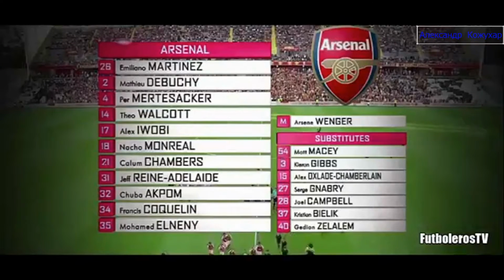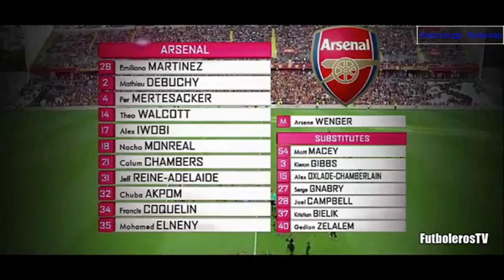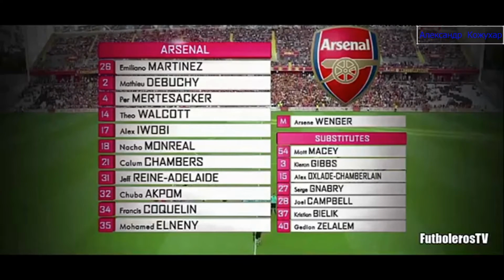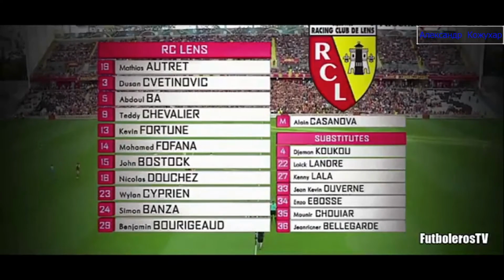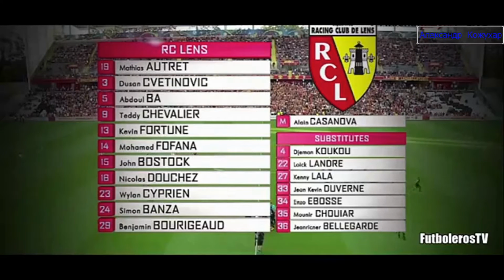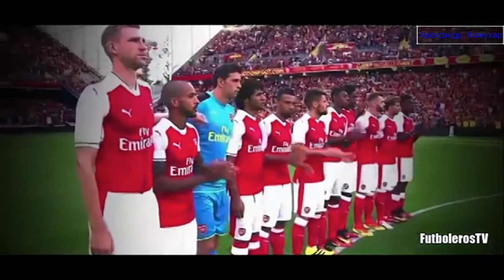What's for Arsenal? So the lineups, let's start then with Arsenal. Quite a strong lineup despite the many absentees and players still away resting after the Euros and Copa America. Emi Martinez, Racing Club de Lens, said all eyes will be on new signing John Bostock here, the youngest ever player to start for Crystal Palace. Will be very keen to impress.